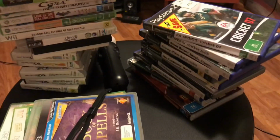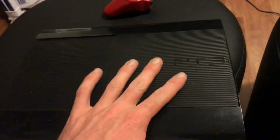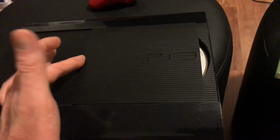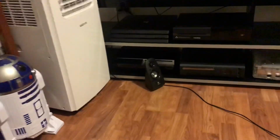And also got myself a PlayStation 3, the latest model. I need to actually see how many gigabytes it is. I did test, and it does work, as I said, with Sims 3. It works really bloody well. I might keep this for my collection if I don't resell. I do have one down there.